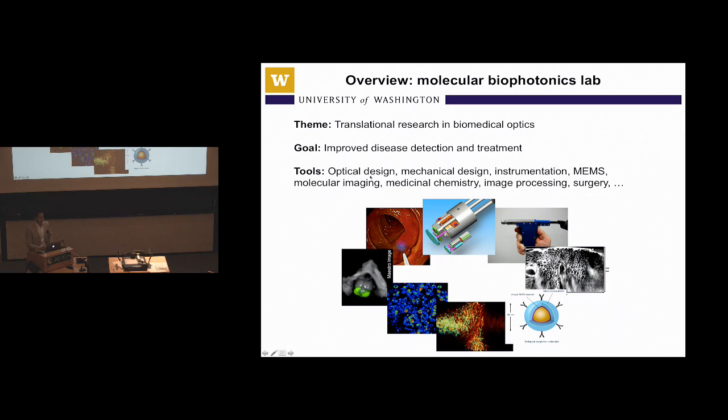And so my background as a mechanical engineer started actually in the field of combustion. My PhD was in the area of combustion diagnostics, building optical sensors for engines. So we did a lot of optical design, mechanical design of hardware, instrumentation, and a little bit of electrical work. We used things like MEMS mirrors. I'll show you an example of that.